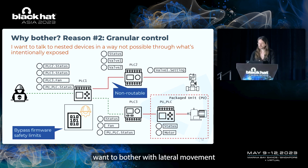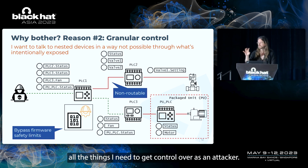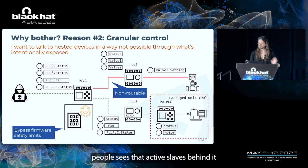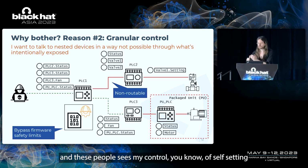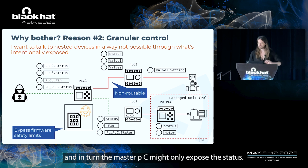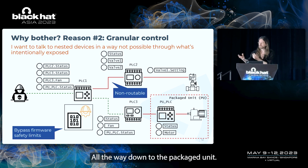The second reason why I want to bother with lateral movement at these low levels is granular control. This is something that's often very misunderstood, because even if I'm able to talk at level 1 to a master level PLC, that doesn't necessarily expose all the things I need to get control over as an attacker. If you look at the slide, I have the attacker on the left, and he's able to talk to the PLC. That master PLC has a couple of links to other PLCs that act as slaves behind it. These PLCs might control a valve setting and only expose the status or a valve measurement to the master PLC, and in turn the master PLC might only expose the status. The same goes for the communications all the way down to the packaged unit.